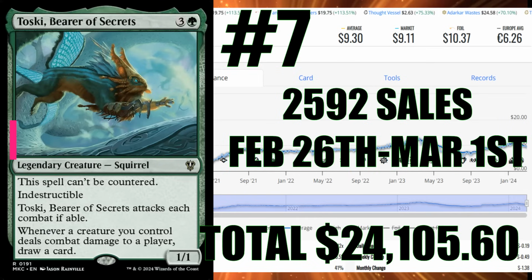Let's not forget what this thing is. It's a nasty squirrel. It's a squirrel. Squirrel! This thing is uncounterable. It is indestructible. Yeah, it's got to attack all the time, but whenever a creature you control deals combat damage, you draw a card. And in a massive squirrel culmination armada, Starfleet command style of squirrels coming at you, there's not much you can do about it, guys. The squirrel army will not be denied, and Toski's going to lead the way. I mean, he's a legendary creature.